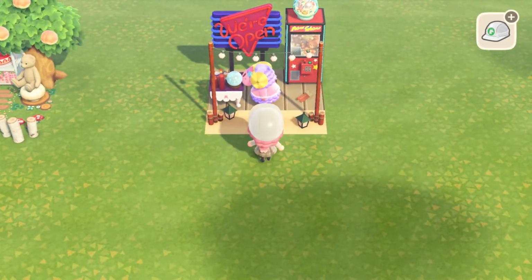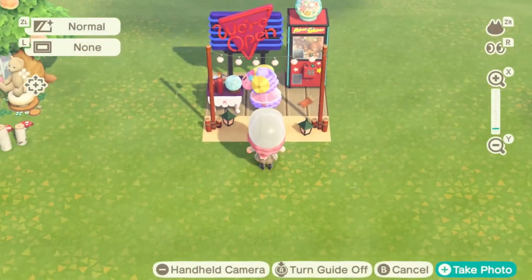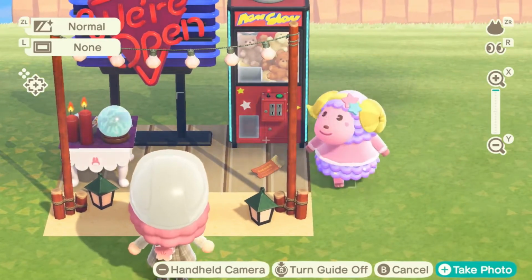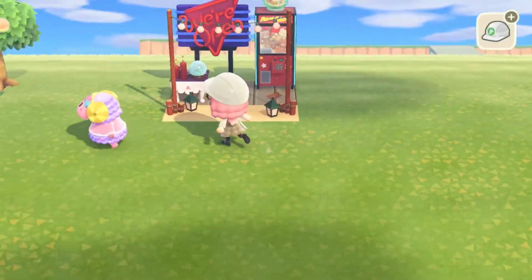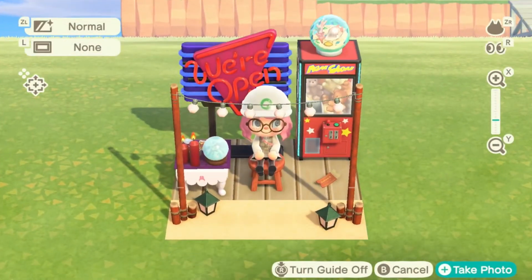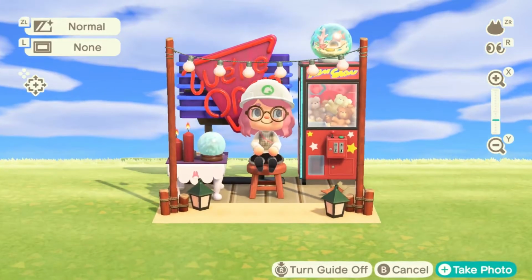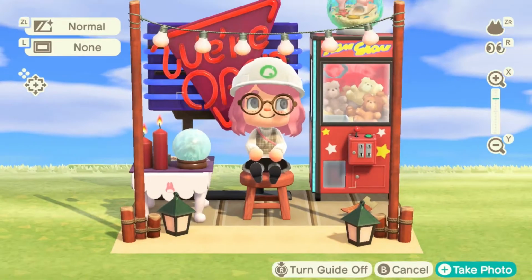So yeah, that's going to do it for our Boardwalk Beach Town. I was super happy with how this build turned out. I think it looks super good. The 2.0 items really came in clutch here, especially the Party Lights Arch and the crane game. It really brings the whole build together and adds so much character and life to it. And so I was totally happy with this outcome.